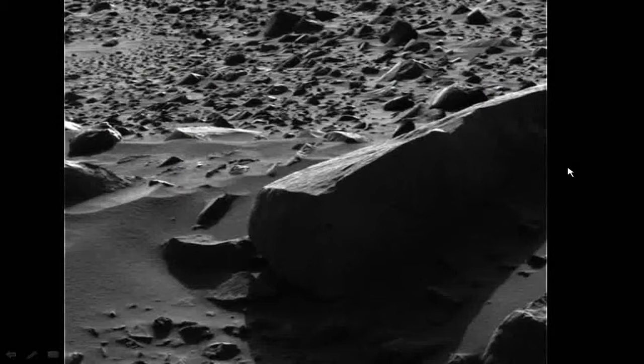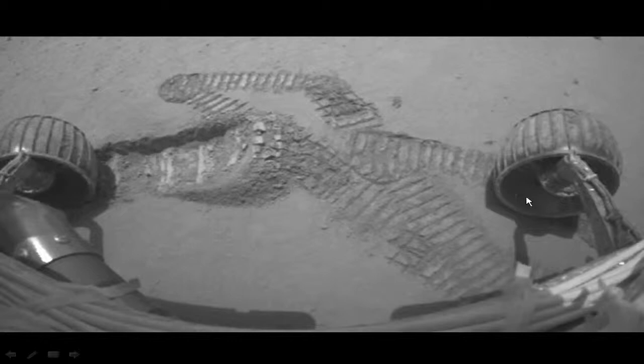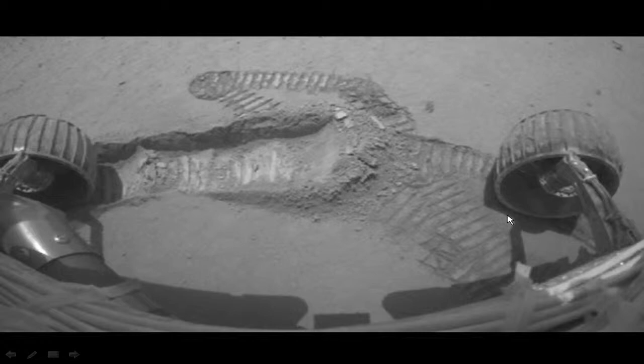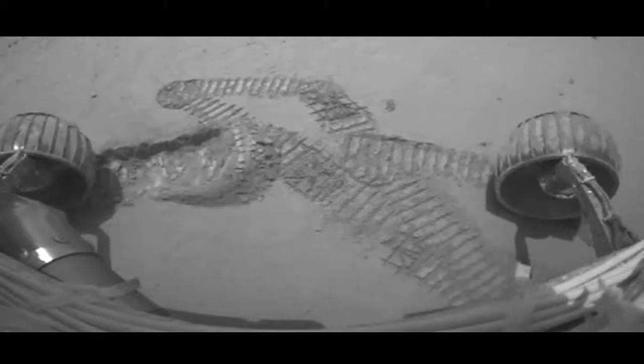Some nice pictures of the surface. Here's one of the rovers. I don't remember if it's Spirit or Opportunity. You can see how fine and thick the dust is on the surface of Mars.